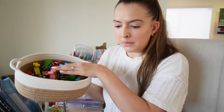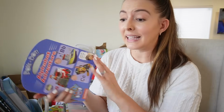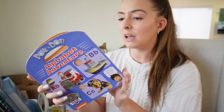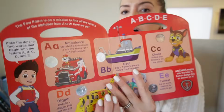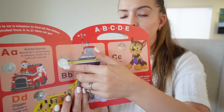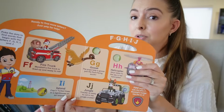So in addition to the workbook pages, what I bought him to help him start learning his letters are some books and some toys. I'll show you these, and again, these are all going to be linked down below. This one I bought a while ago. He's really into Paw Patrol, so this is a Paw Patrol Pop-It book, and it's got all the different letters. It's like those annoying little books that make sounds, but it's got all the letters and all the Paw Patrol things.